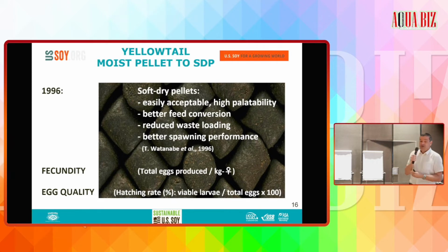And as you know, in the soft dry pellet, or any pellet, we can include whatever ingredient we want. So in the soft dry pellet, they produced a commercial one first, which had the necessary ingredients for the growth of yellowtail. And these soft dry pellets were taken in by the wild fish, which were caught for the broodstock. They were easily acceptable. They had a high palatability, better feed conversion ratio, reduced waste loading, and also from experiments on broodstock, they gave a better spawning performance.